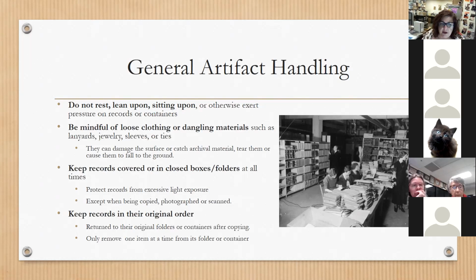Keep records covered or in closed boxes or files at all times, because again, light exposure is permanent and accumulative. So just keeping them in closed boxes and folders when not in use is the best idea, except when they're being copied, photographed, or scanned.